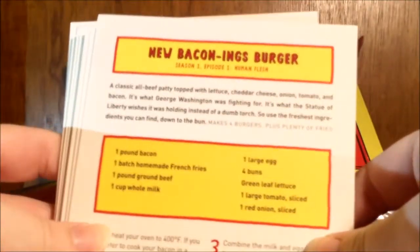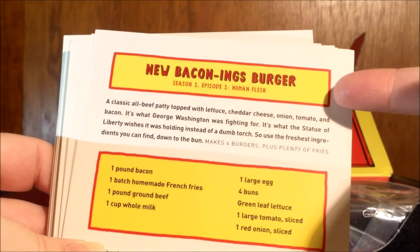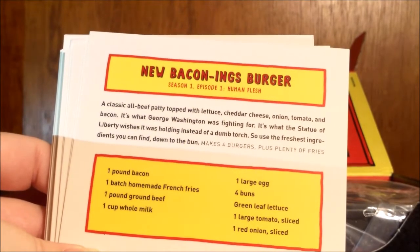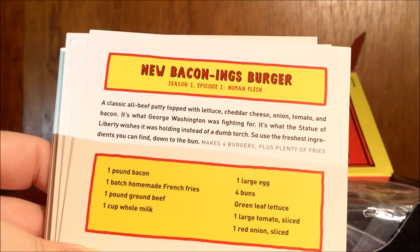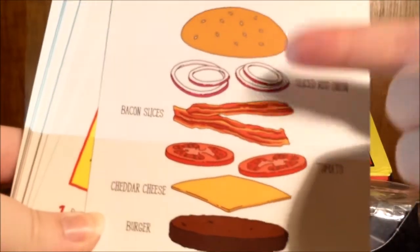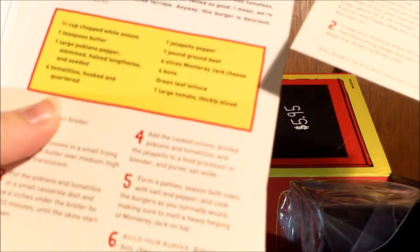Oh, so this is from season 1, episode 1, Human Flesh. A classic all-beef patty topped with lettuce, cheddar cheese, onion, tomato, and bacon is what George Washington was fighting for. It's what the Statue of Liberty wishes it was holding instead of a dumb torch. So use the freshest ingredients you can find, down to the bun. It says it makes four burgers plus plenty of fries. That sounds like an actual burger, like you would make this to eat it. And then it has pictures of how to assemble it. Oh my gosh, that is so funny.